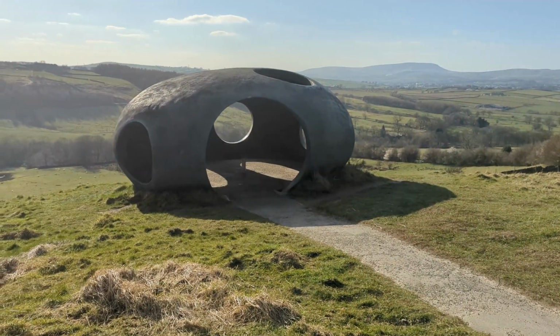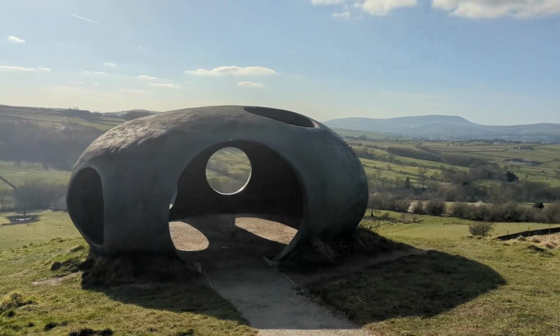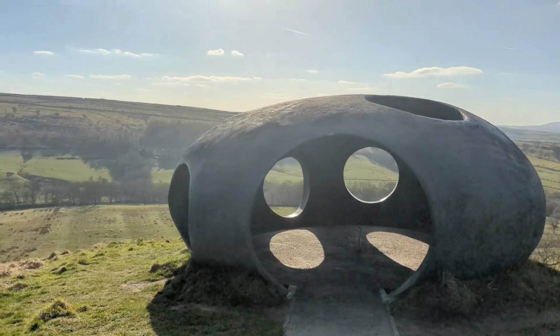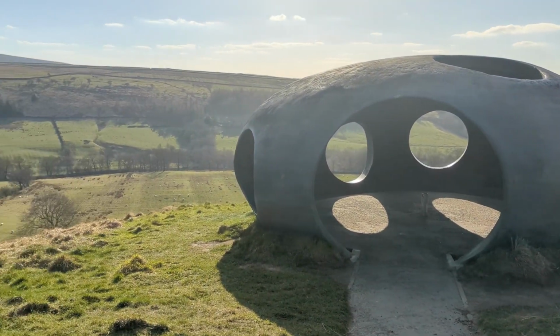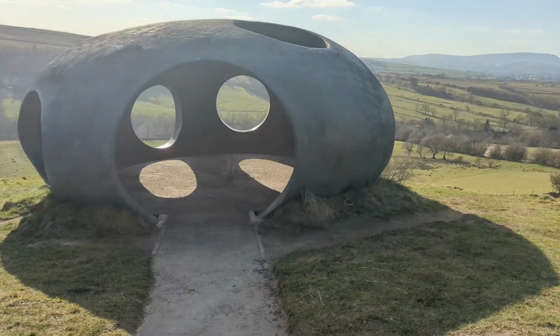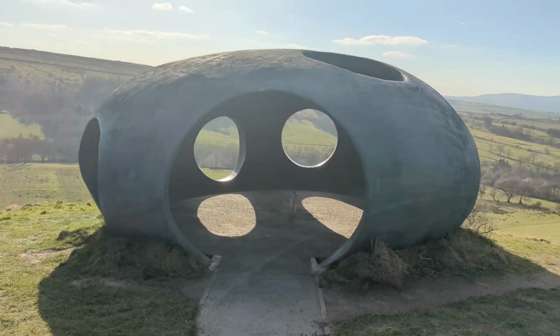Okay, see if I can hold you steady. This is the atom. Not a bad structure, I suppose. Why it's called the atom, it doesn't look much like an atom to me, but there we go. Let's give you a look inside.